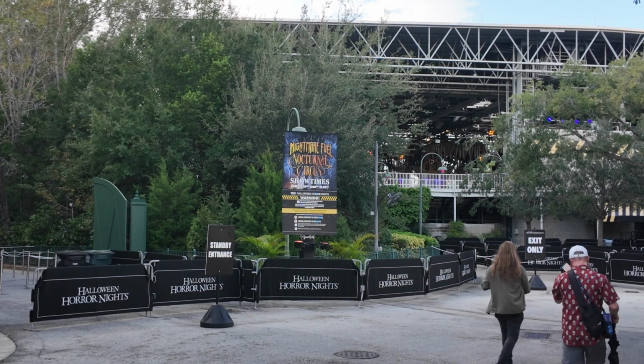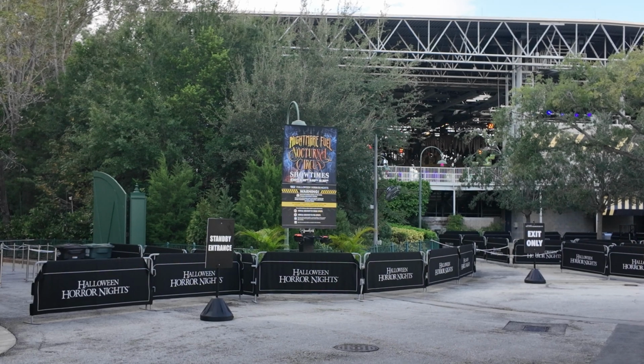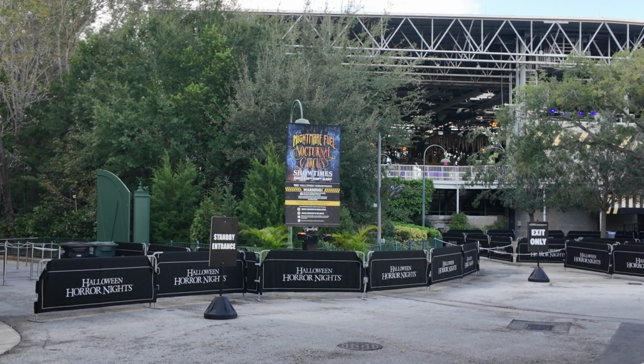Just make sure you get here early and line up early to get yourself a good spot, but honestly, there's a lot of good spots in there, so just get in the show.